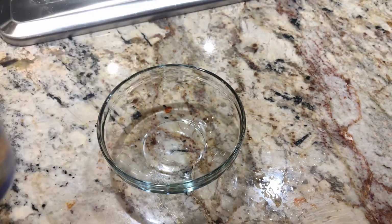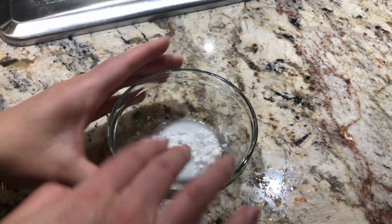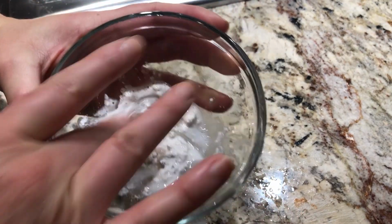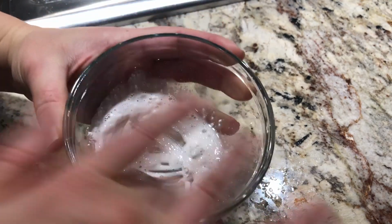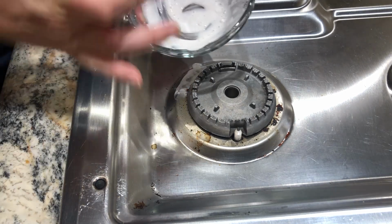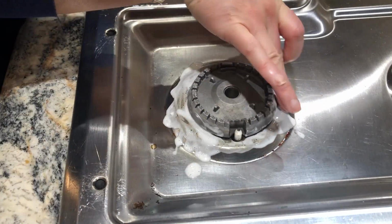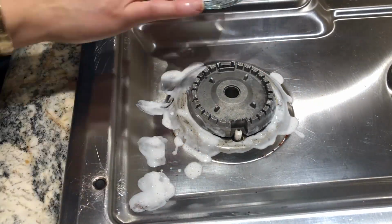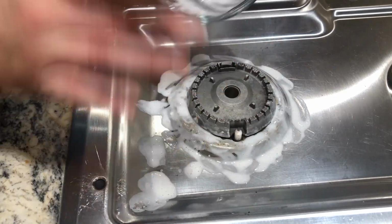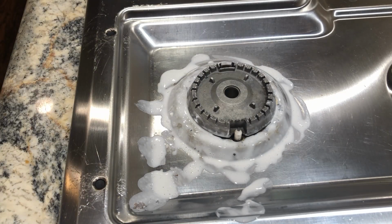There was one section on the one burner that I use most often that had a lot of cooked on, baked on food around it. So I took the Barkeeper's Friend, which I absolutely love. It's really good for stainless steel, porcelain, ceramic, copper, really good on hard water stains too. So I made a little bit of a paste. Honestly, this is a little bit too watery. I should have made it a little bit thicker, but I just used my finger and let it sit for a few minutes on here and let it do its job.